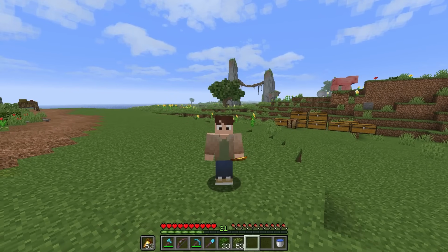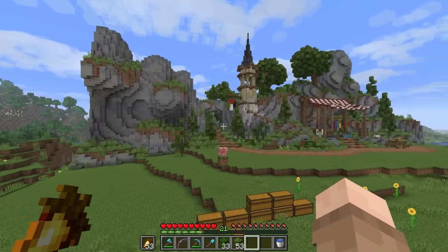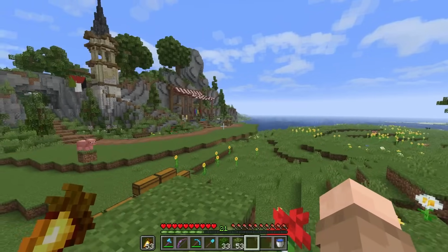No need for an applause. You can applaud. But yeah, thanks to all of this terraforming and stuff, this area is really starting to come together. Shoemingham is just so beautiful.